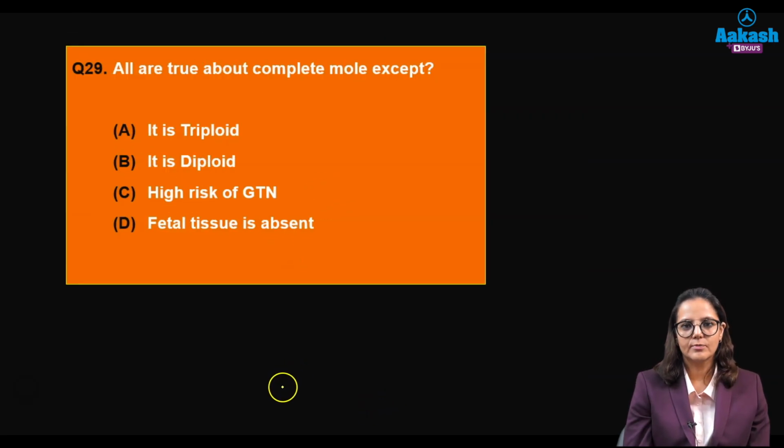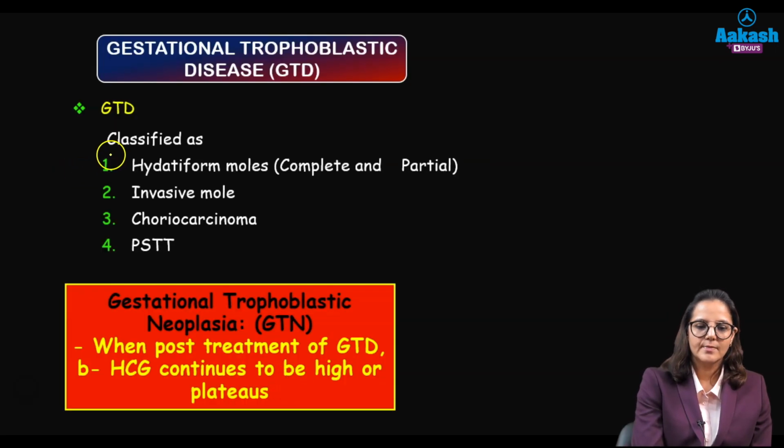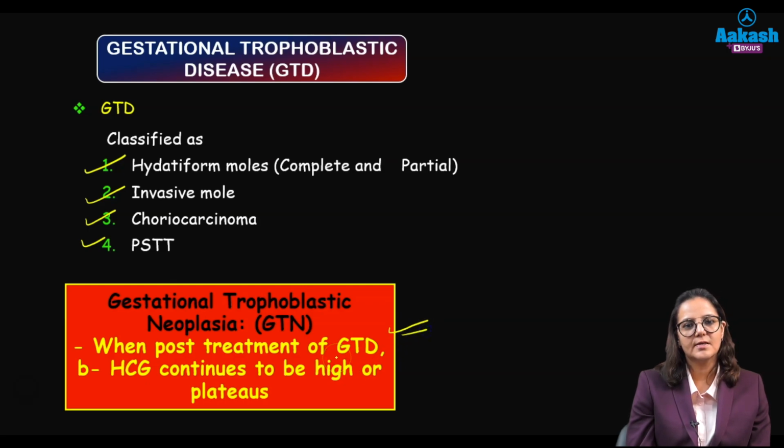All are true about complete mole except. Okay, so first of all, what is gestational trophoblastic disease? It comprises of hydatidiform moles which can be complete or partial, invasive mole, choriocarcinoma or placental site trophoblastic tumor. Now, what is gestational trophoblastic neoplasia? When after the treatment of gestational trophoblastic disease, beta HCG continues to be high or it plateaus.